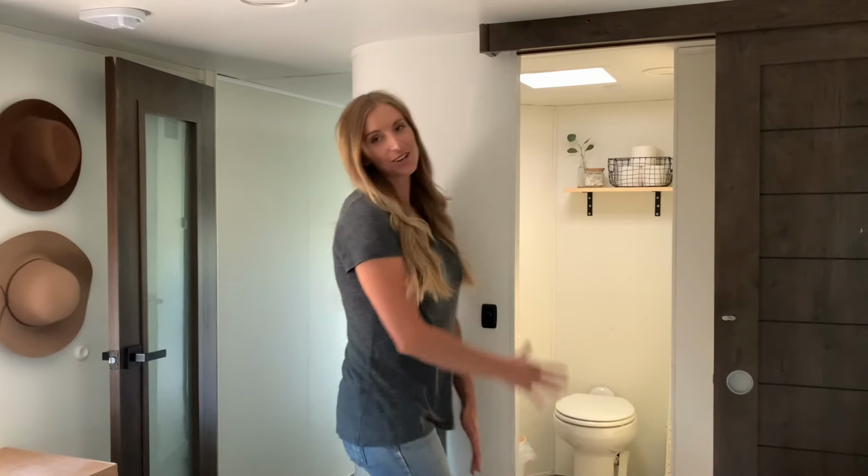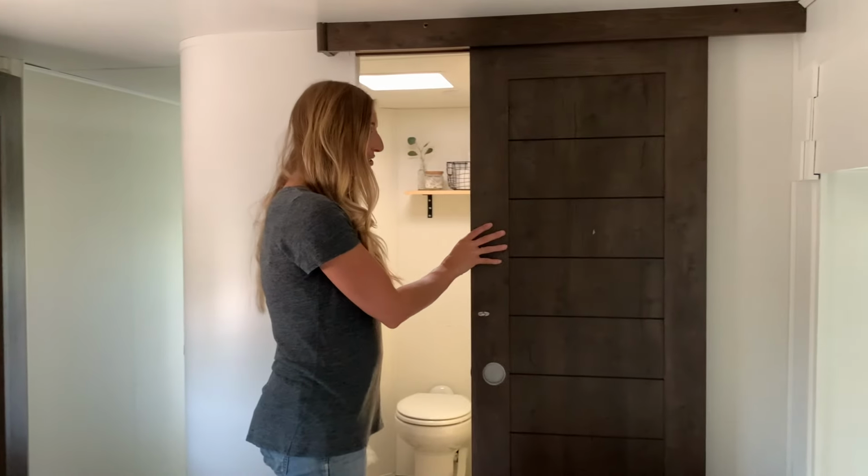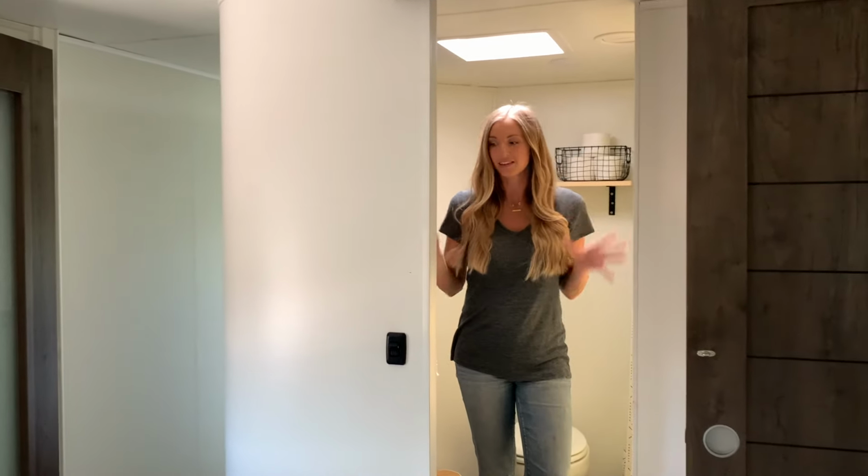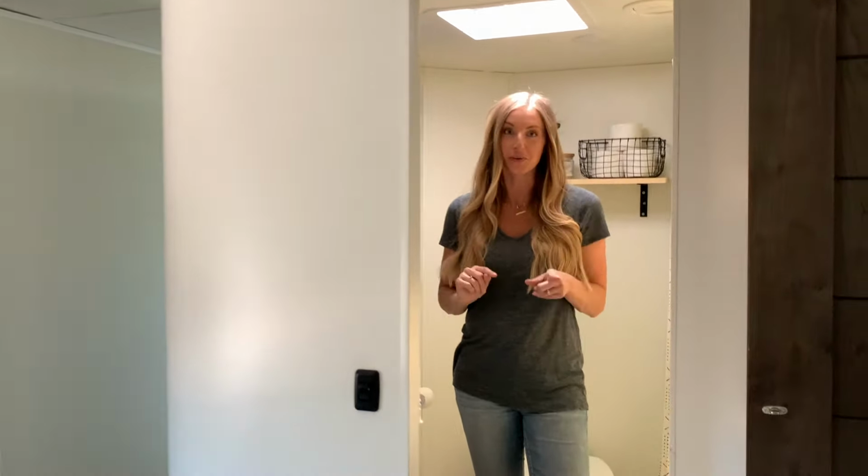From our bedroom, you can also access the bathroom with this slider door. So in here, we made just a couple of small changes to make this more functional for us. So let me show you around.